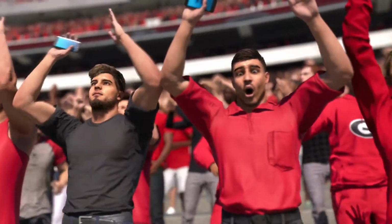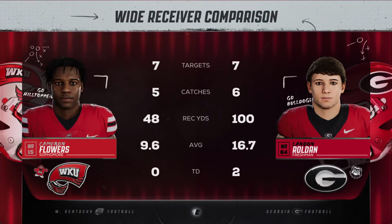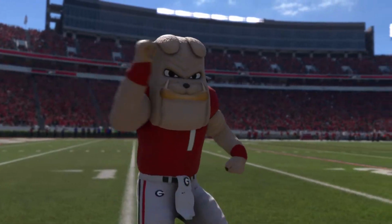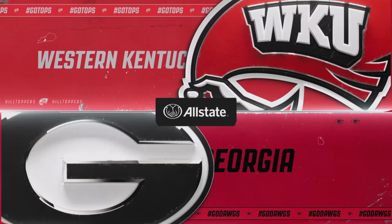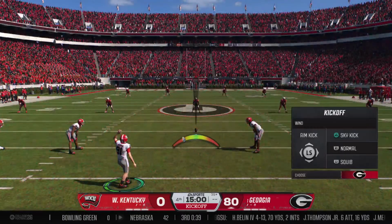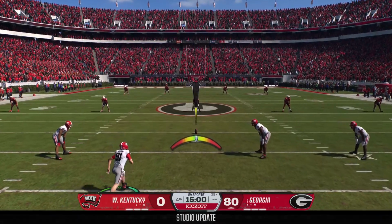Well, guys, so far this has been a massive beatdown, and it would appear the biggest challenge is what kind of records can they set as we have a look at the third quarter stats. As we enter the fourth quarter, let's see if anything memorable can come from this one. The kickoff team is on the field, and we're ready to get this one underway.